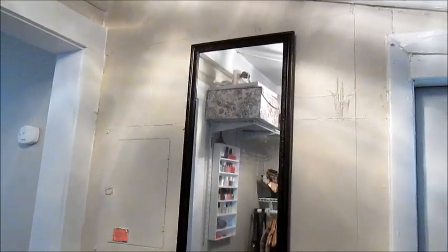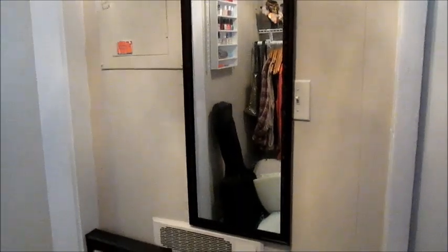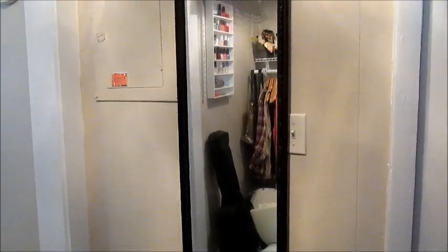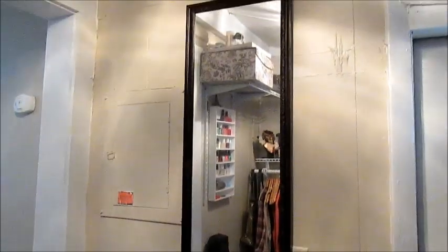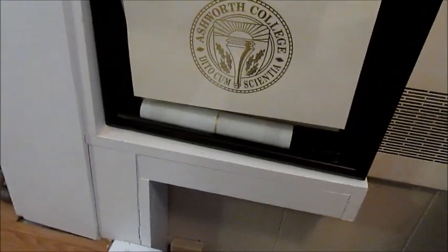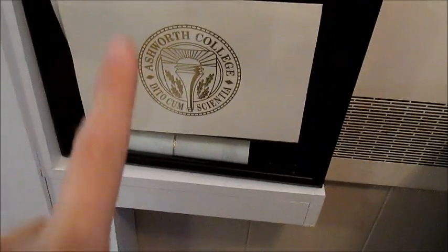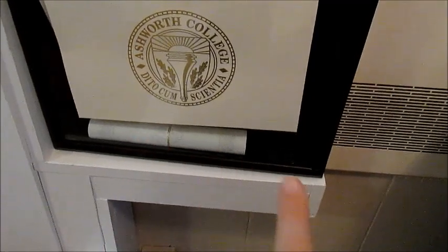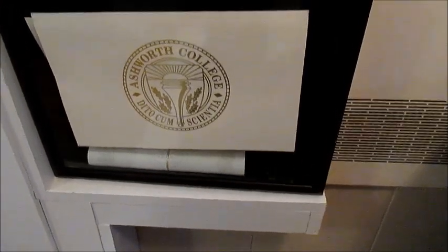And right here, we just have this standing mirror. It was on the floor this morning, and then I realized that it made the room look so much bigger when I hung it up. So I just put some tacks in the wall, and I hung it up, and I love it. And this is just a diploma that I got from Ashworth College, and that is my diploma and my certificate for making the International Honor Society, and that little thing that's fallen down is my pin from there.